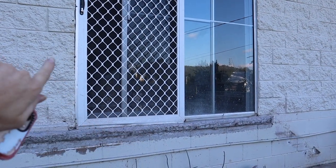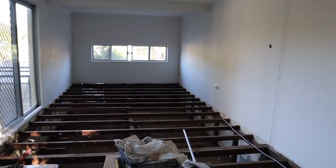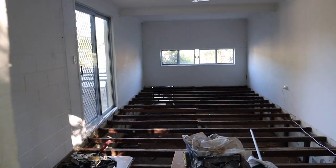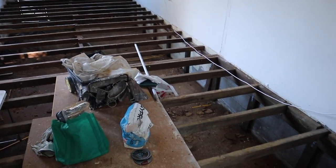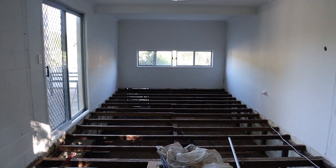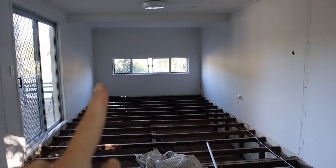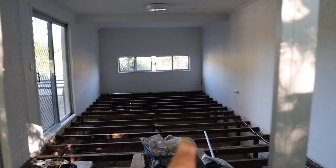to be our entryway. Also, if you remember this room, this is our side room, which is going to be our master bedroom. The floor has been completely ripped out now because we were having some water issues. But yeah, that's all been ripped out, and that's another job on our list. We'll get the flooring back in. We're going to do the master bedroom, an ensuite, and a walk-in robe here, and connect it to the main house.